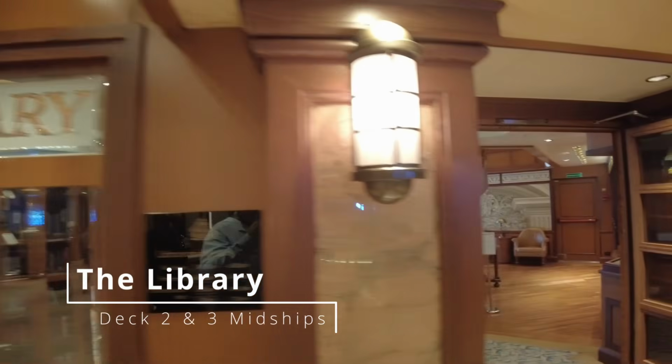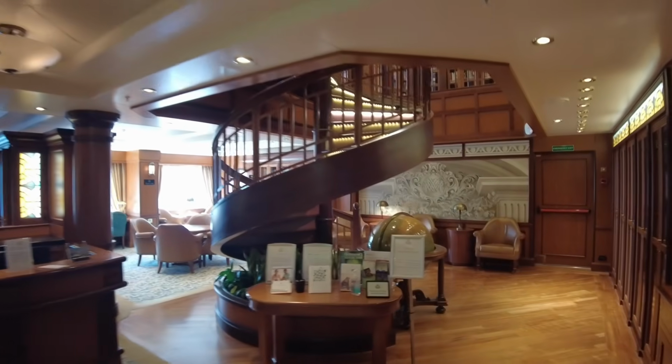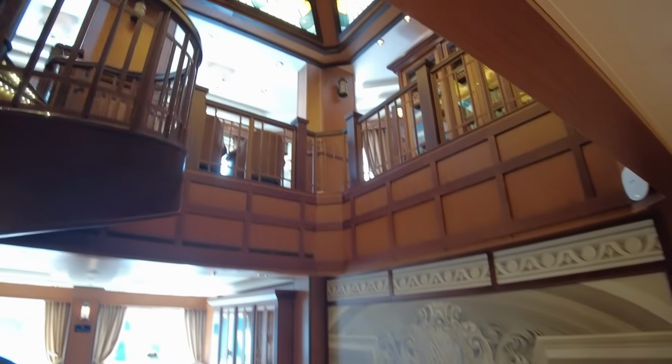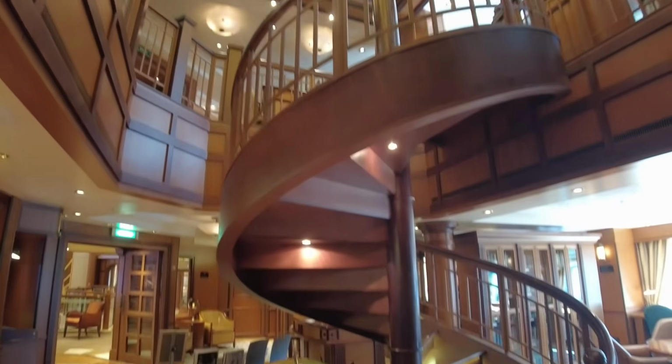And that traditional ocean liner experience would not be complete without the famous two-story library on board Queen Elizabeth. Here you'll find thousands of volumes available, something for every taste to keep you entertained while you're on those grand voyages or those transatlantic ocean crossings.